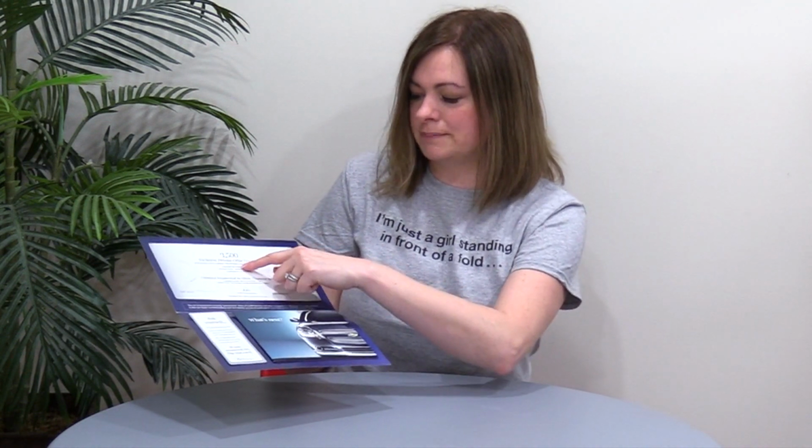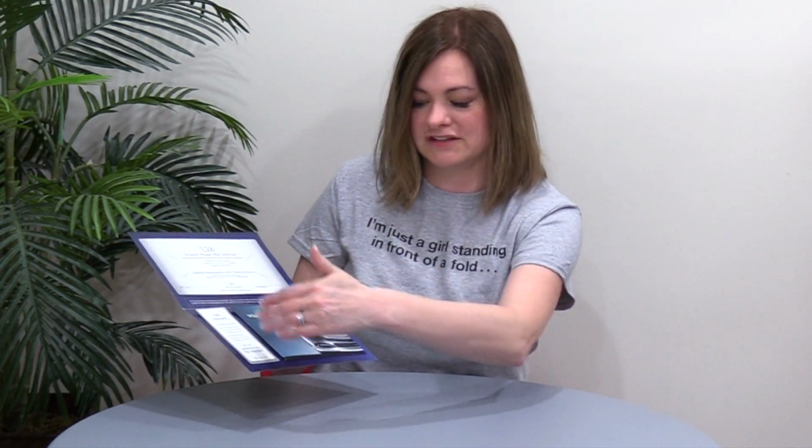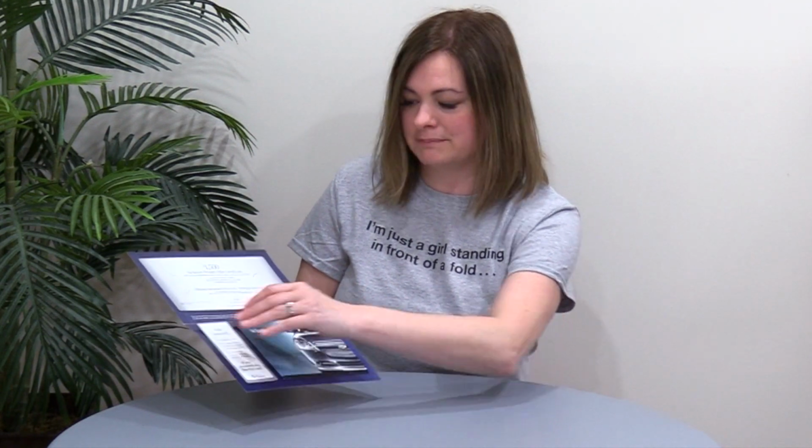There's a really thick, this is definitely like a C1S weight. There's a special exclusive private offer. This is tipped on as a certificate. It's got metallic ink. It looks kind of fancy. This is a little card as well, same weight. It says, ask yourself these questions. If you answered no, flip this card.